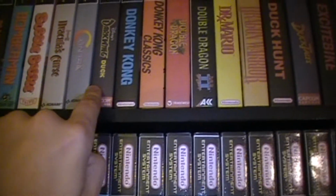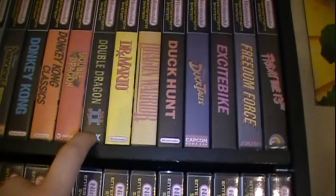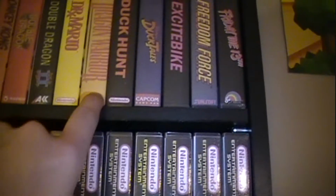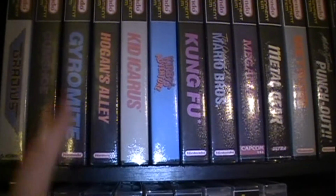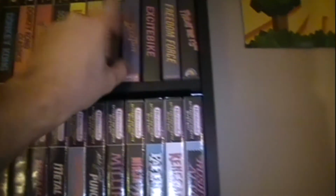Contra, Darkwing Duck, Donkey Kong Classics, Double Dragon 2, Dragon Warrior, Duck Hunt, DuckTales, Excitebike, Freedom Force, Friday the 13th, Gradius, Gumshoe, Gyromite, Hogan's Alley, and I believe Hogan's Alley actually has the manual in it. Don't make me a liar. Yep, there it is. And I believe the Duck Hunt also has the manual in it.